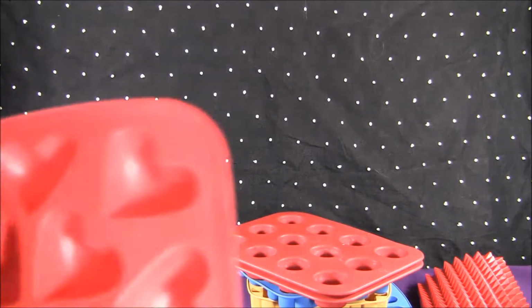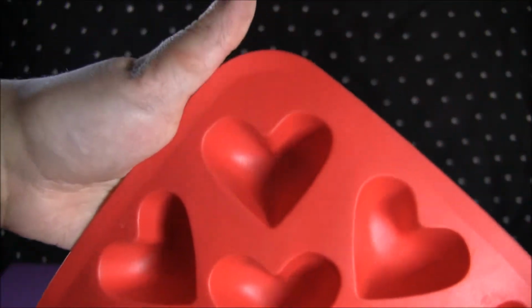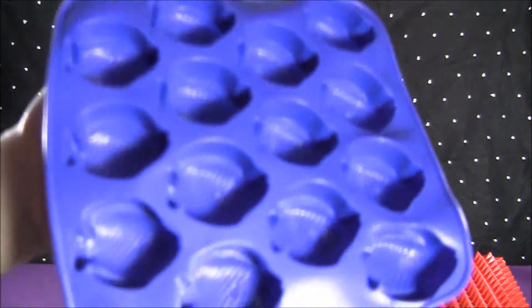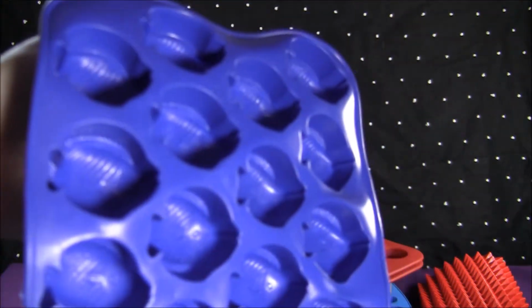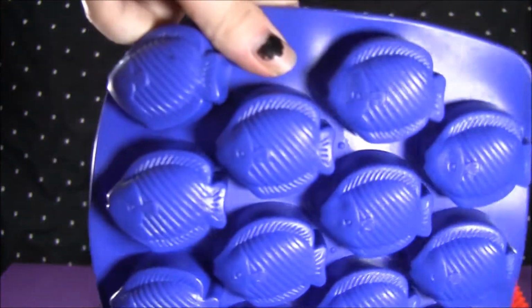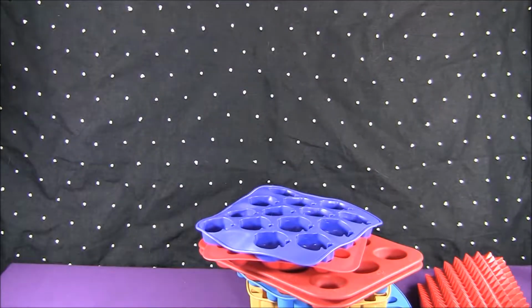So we have these heart molds, also from IKEA. They're very different though, they're like wider hearts. Not sure if I'll be keeping those. We have some fish. I'm not sure if I have fish like this yet. I think I do have fish of some sort, but not like this. I don't know, they're kind of cool. I like that they're weird.